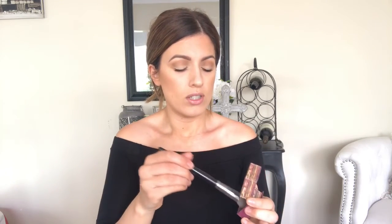So now I'm going to jump in with a Morphe E48 brush and we're just going to do a tiny bit of contouring with Hoola. So just going to dip that in there and don't bring it all the way down as far as you do the bronzer. Just stop it maybe where the end of your eyebrow is.